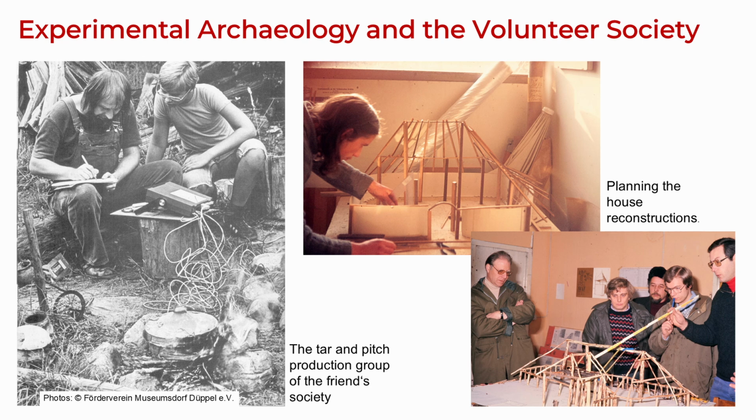In the 1970s, the volunteers were in contact with other experimental projects like Butser Ancient Farm in the UK. The term experimental archaeology was taken seriously in the activities carried out in Düppel. This is particularly true for the tar and pitch production group of the Friends Society. Through experimentation, they were able to discover the pit production method for tar and pitch, which had been unknown until then. Only after their experiments were archaeologists able to see this method on excavations and interpret it accordingly.